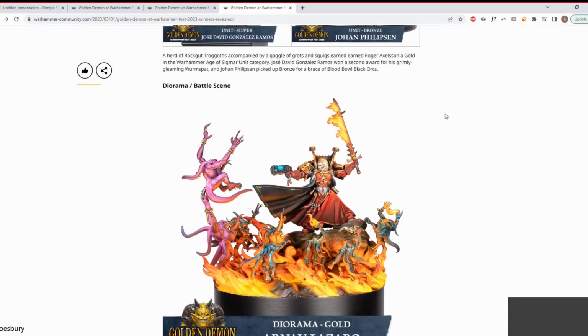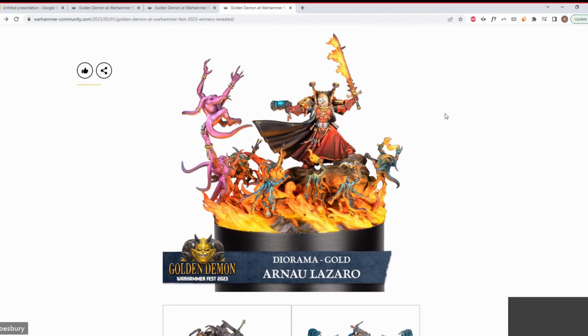Right, let's have a quick look through now. I absolutely love this Lazaro one. I got to see one of his pieces at last year's UK Golden Demon, and it was another one rendered in a very similar style with flames. I can't remember what it was now off the top of my head. But it's so beautiful. This is like a cover of a codex or something.